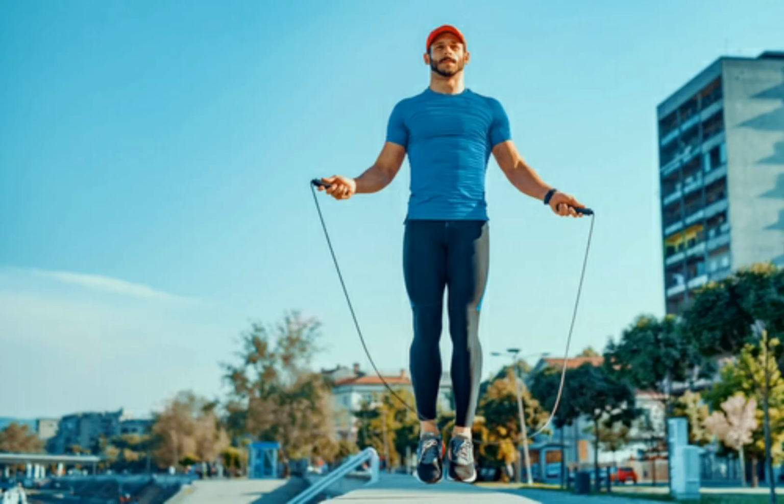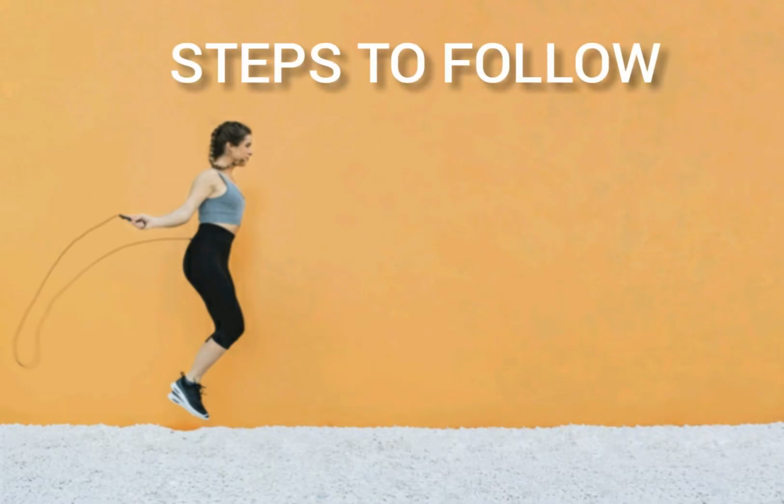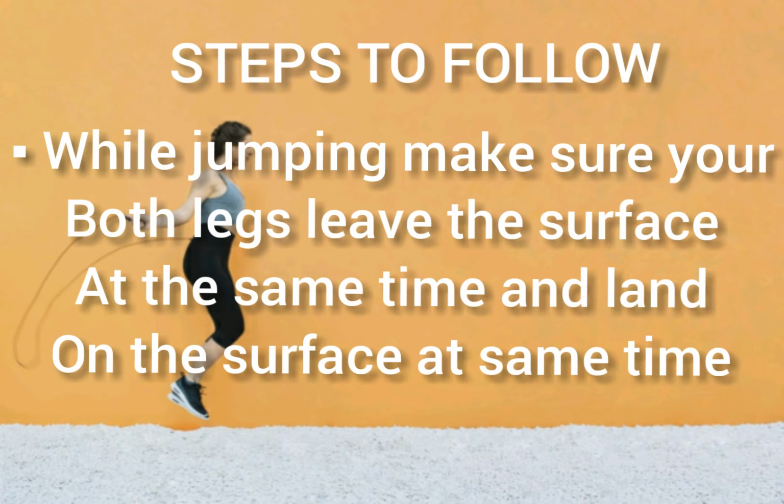The more times you jump, the more likely you will succeed in making your legs longer. Here are the steps to follow. While jumping, make sure both your legs leave the surface at the same time and land on the surface at the same time.